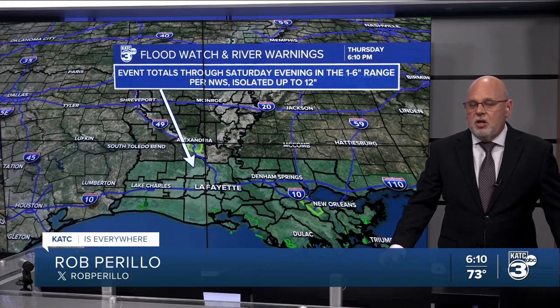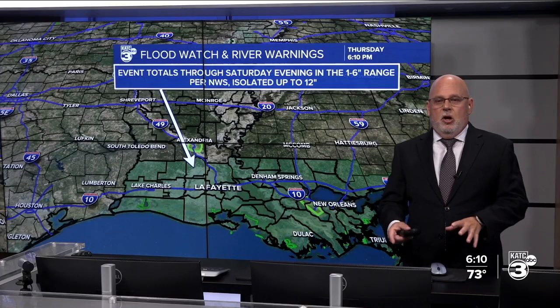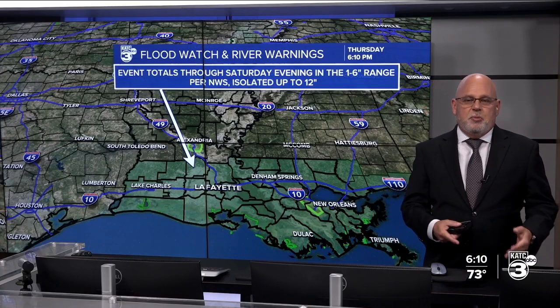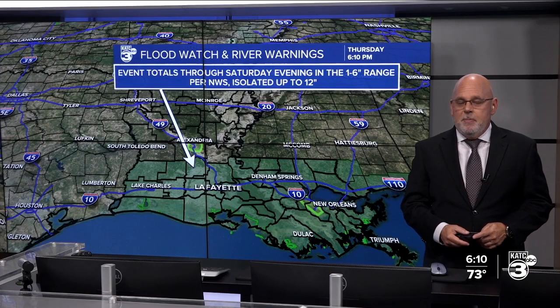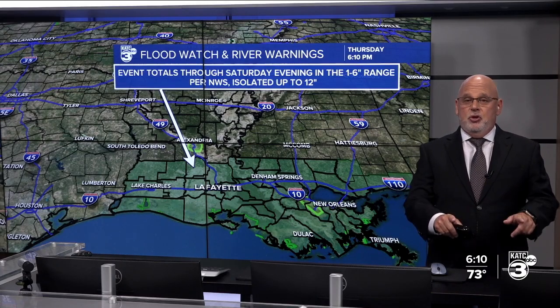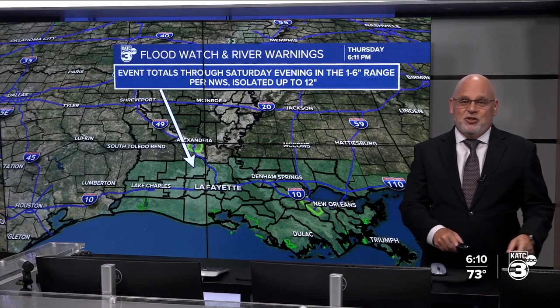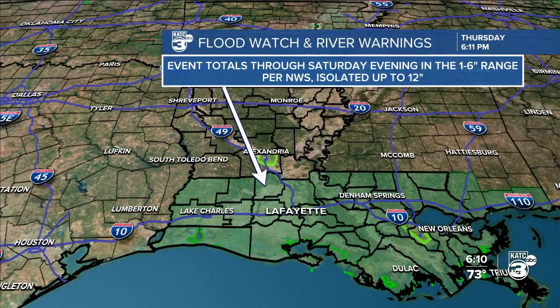A flood watch continues for all of Acadiana through Saturday evening. It looks like the bulk of the heaviest rains today, maybe additional activity tonight and tomorrow morning. Then things will gradually taper as we get into the weekend, certainly by the end of the weekend and going into next week, back to regular summer. But get used to this wet Thursday, Friday, Saturday pattern. I think it repeats next week. So again, flood watch in effect. Let's get over to the weather wall.